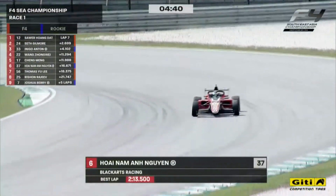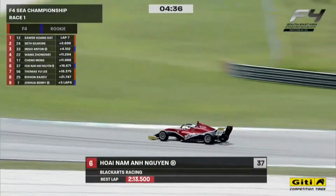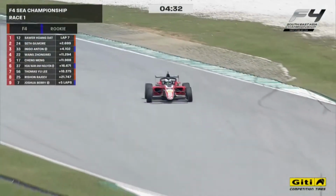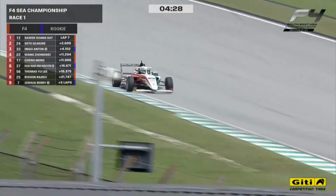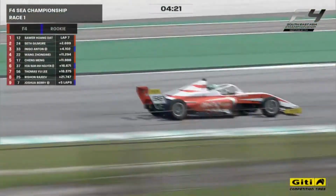And incredibly, the two contenders, apparently they go to school about 1 kilometre away from each other, and the first time they had met was this weekend. Incredibly, you'd think that Vietnamese racers would all know each other, with it being such a small community, but no, apparently they had not met each other until this weekend, even though they go to school 1 kilometre apart from each other back home in Vietnam.